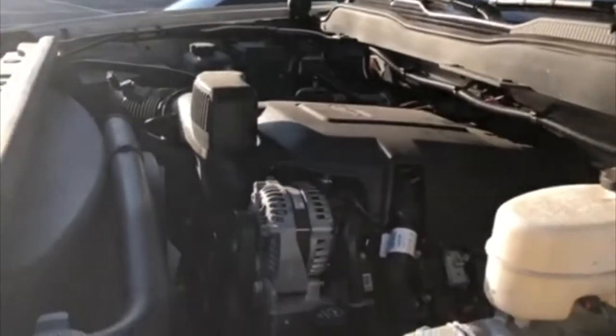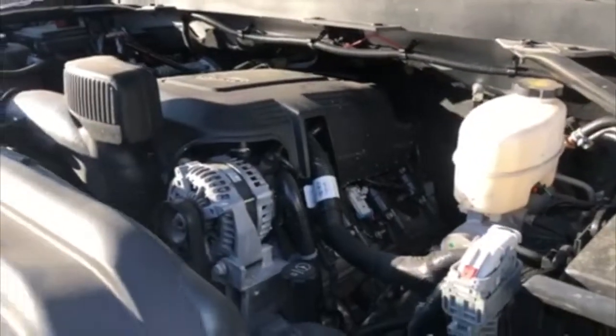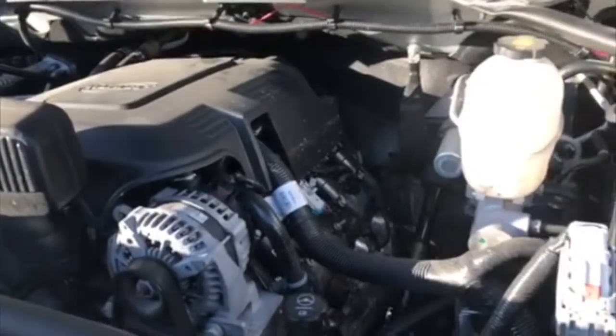Oh, it's huge. It's huge. Sometimes I look at the truck and go, damn. And sometimes I go, I love it. I absolutely love it.